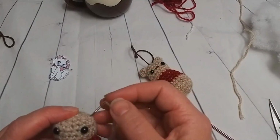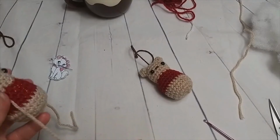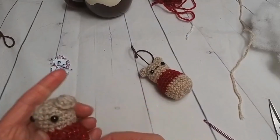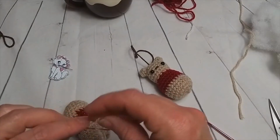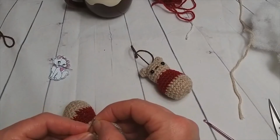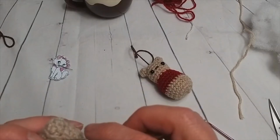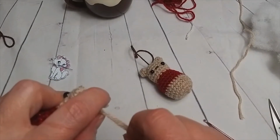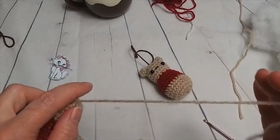So let's push that in. And that positions his ear. Yep. Ignore that. We'll fasten that off afterwards. Now, again, with the sewing up, same as we've done for any other, or if you have your own method of sewing up, whatever works for you is what you do. So I'm just going to pick up one stitch. It's hard to show you the sewing up, that's the only problem. Where's my stitch gone? There we go.